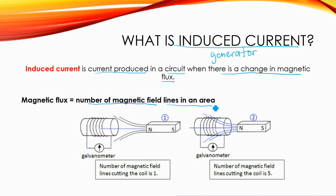Okay. So here we have two pictures. Picture 1 and picture 2. In the picture, the bar magnet, this is the magnetic field line. Nampak? Ada berapa kat sini? Ada 5. But however, only one magnetic field line interacts with the coil.